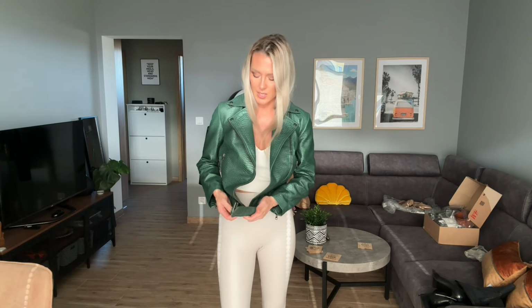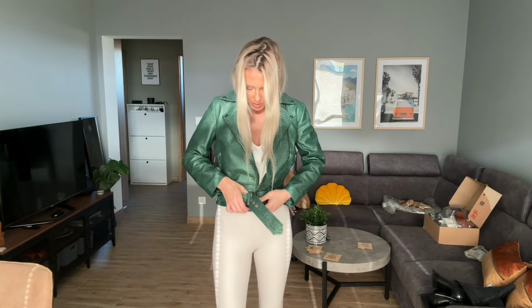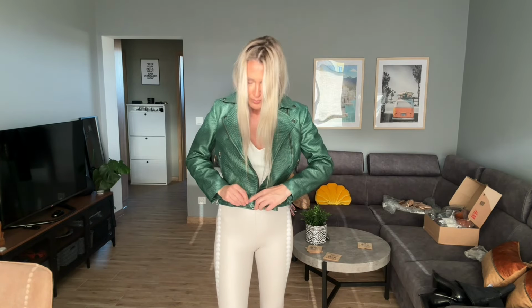This jacket is so good. I thought that maybe the color was too bright, too light green, but in my opinion, in the sunshine, this is the best jacket, really, really the best. And I love this jacket with these leggings. This looks really great. So you can see how this jacket looks with the belt on, but a little bit open.